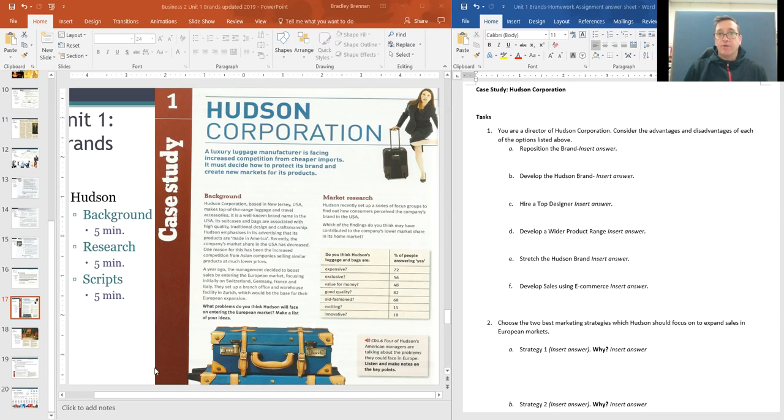So let's get started. We're going to go over the case study for Unit 1, which is the Hudson Corporation. They are a luxury luggage manufacturer and they're facing increased competition from cheaper imports. It must decide how to protect its brand and create new markets for its products.